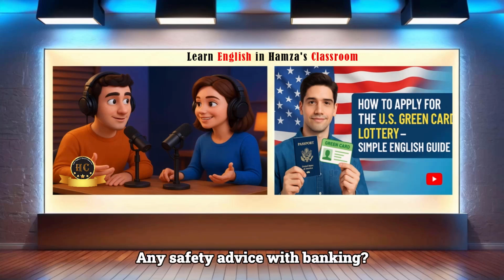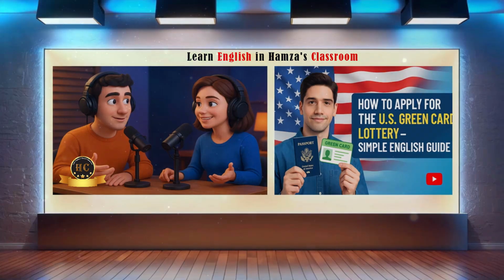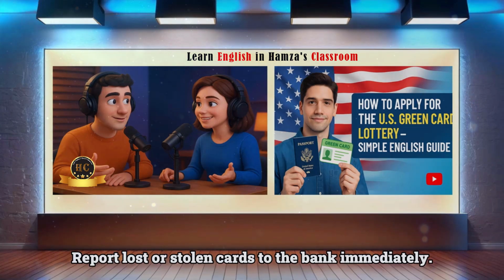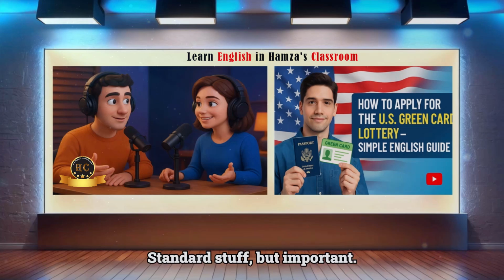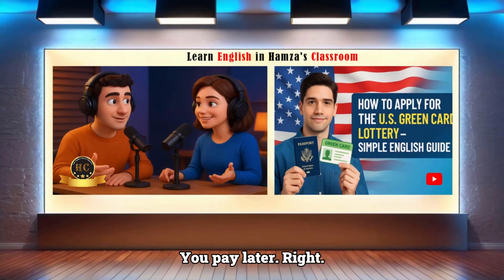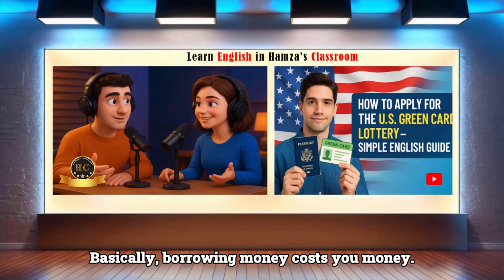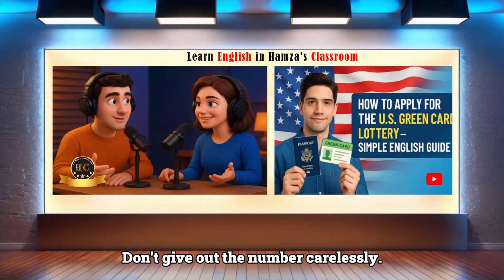Any safety advice with banking? Definitely. Keep your account and card numbers safe, separate. Report lost or stolen cards to the bank immediately. Standard stuff, but important. It also covers credit cards, explaining they work differently. You pay later. Right, but if you don't pay the whole balance each month, you get charged interest. Basically, borrowing money costs you money. Same safety advice applies. Don't give out the number carelessly.